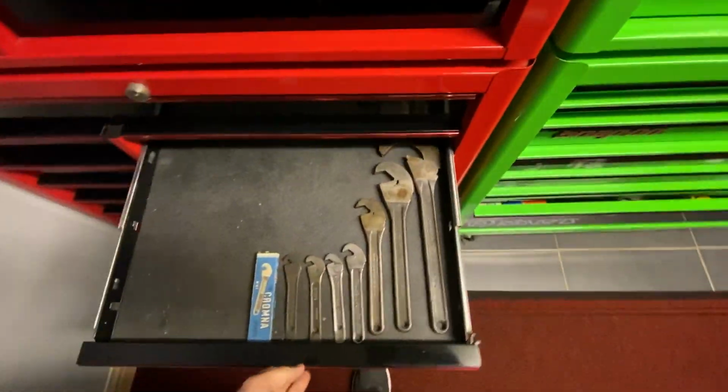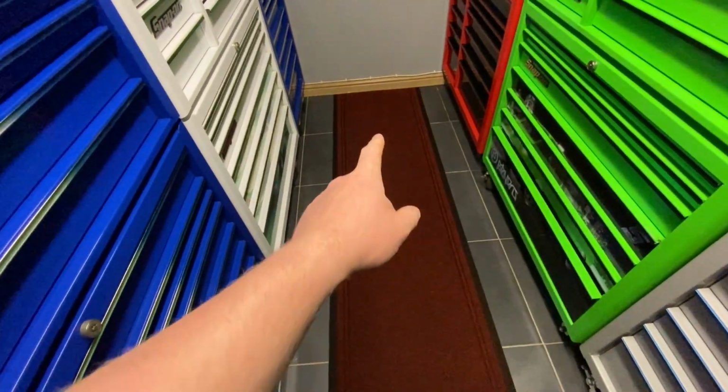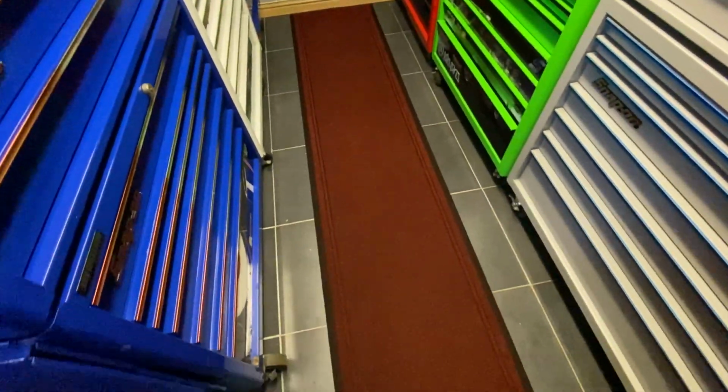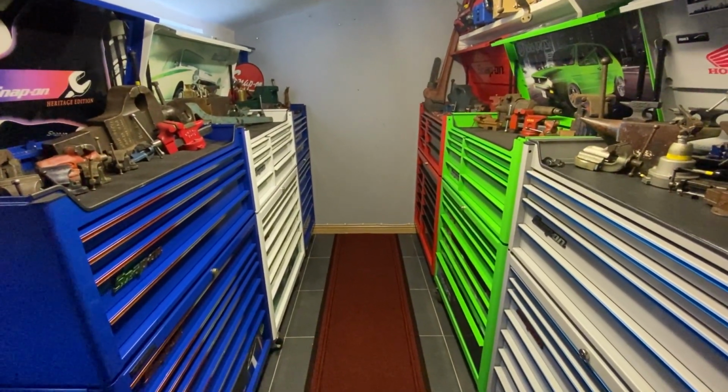All right, so, oh, I've zoomed out, so everything seems really weird now, doesn't it? Also, new addition, I did buy a new rug for the middle. It looks long, doesn't it, when you zoom out? Makes it seem bigger than it is. So yeah, lots of storage.